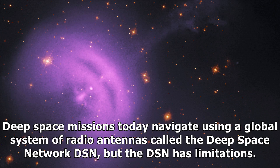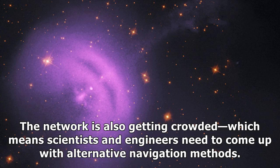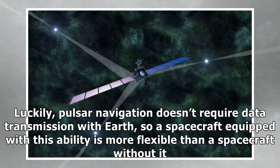Deep space missions today navigate using a global system of radio antennas called the Deep Space Network (DSN), but the DSN has limitations. It becomes less accurate when a spacecraft gets further into space, and it's not good at measuring sideways movement. The network is also getting crowded, which means scientists and engineers need to come up with alternative navigation methods. Luckily, pulsar navigation doesn't require data transmission with Earth, so a spacecraft equipped with this ability is more flexible than a spacecraft without it.